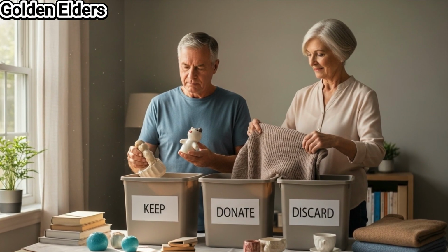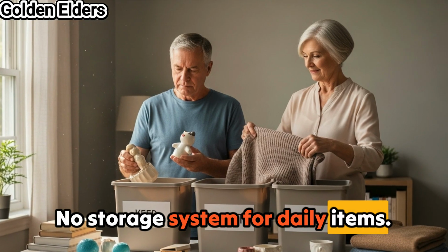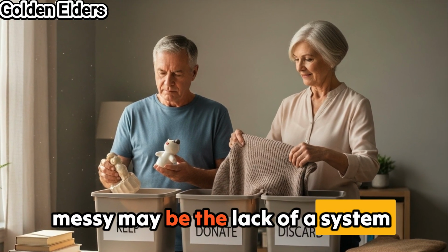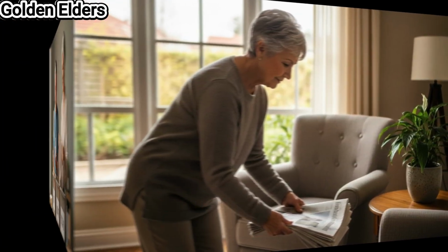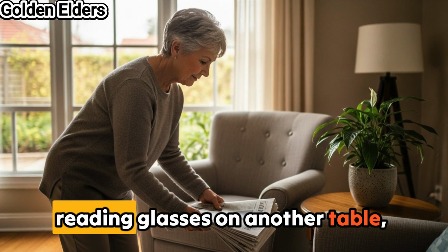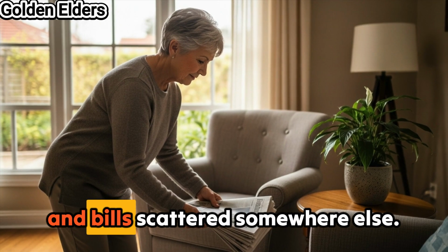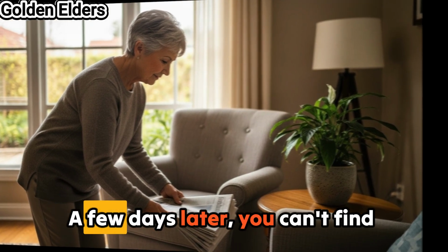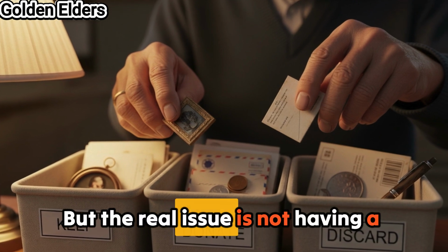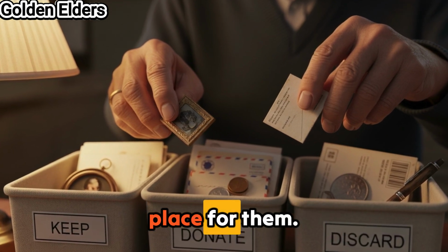Mistake 11. No storage system for daily items. One reason your home always looks messy may be the lack of a system for small everyday things. Every time you come home, you leave keys in one spot, reading glasses on another table, and bills scattered somewhere else. A few days later, you can't find what you need and blame your memory. But the real issue is not having a place for them.